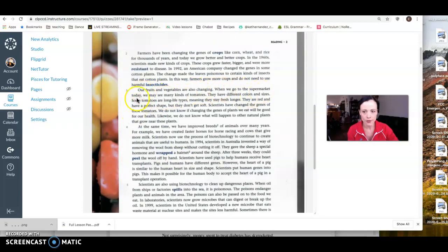Okay, so I read this one already. The fruits and vegetables are also changing. We see many different kinds of tomatoes, different colors and sizes. There's the long life type. They stay fresh longer. They're red. They have a perfect shape. They don't get soft. Scientists change the genes of these tomatoes. We don't know if changing the genes of plants we eat will be good for our health. Likewise, we don't know what will happen to other natural plants.